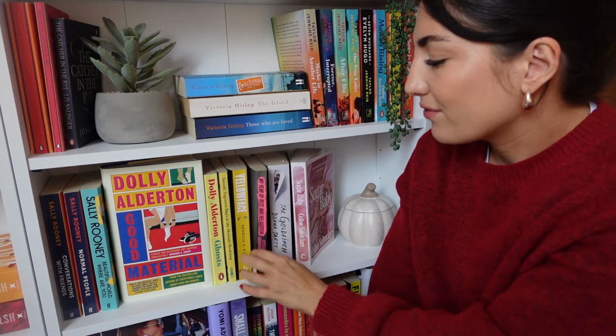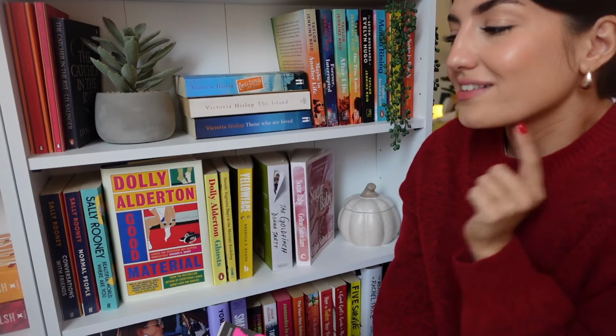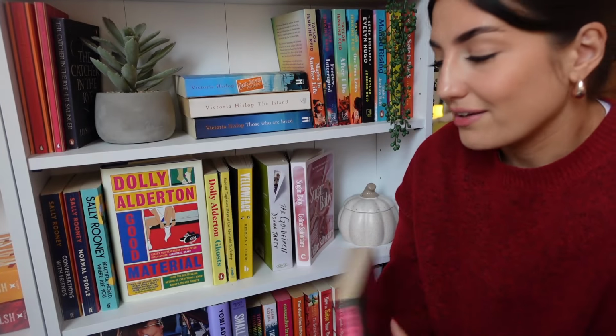And then we have My Year of Rest and Relaxation, which I was so intrigued by because I think the cover is just absolutely stunning, which is such a theme with my lit fics. But yeah, it was a DNF. It wasn't for me, but I am keeping it in case maybe I give it another go. And also I just loved the cover.